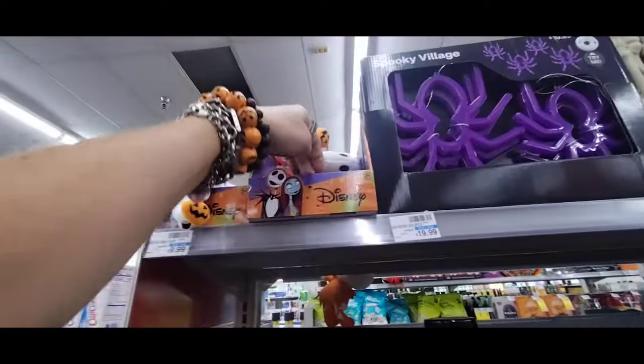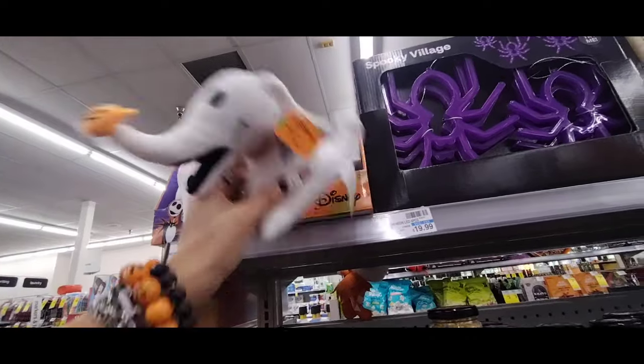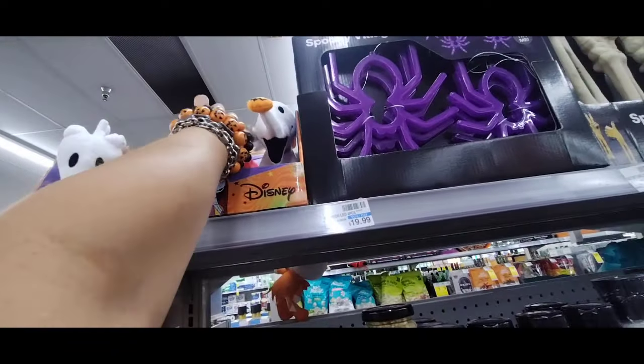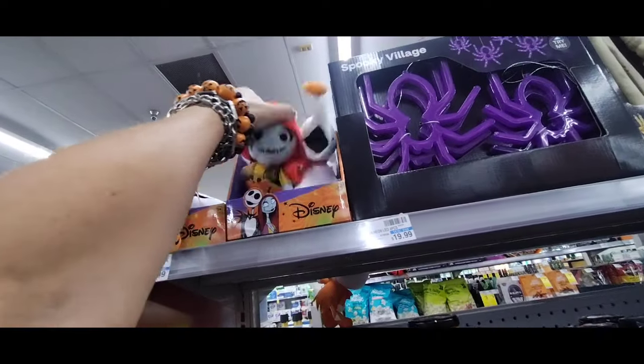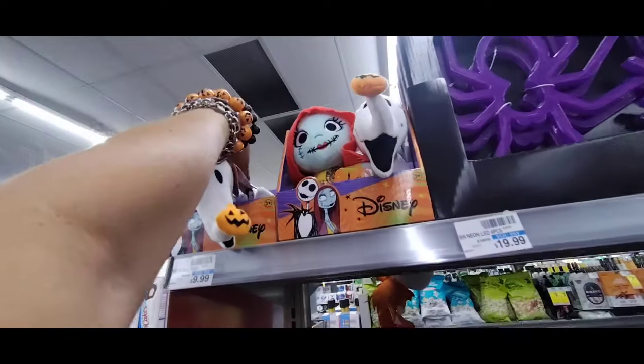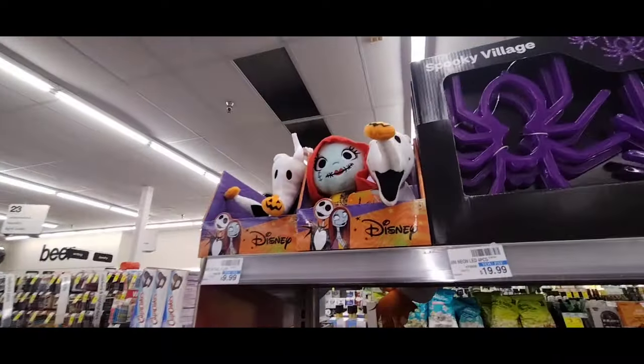Alright, and then they also have these $9.99. Little Nightmare Before Christmas plushies. So it's actually cheaper to buy the mug and the little plushie all together. Looks like they're out of Jack Skellington already. I don't see him. Yeah, they're out already. Alright, let's keep going, you guys.